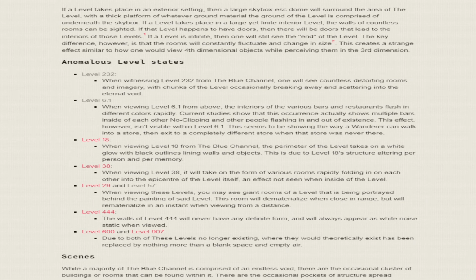Anomalous level states. Level 232. When witnessing level 232 from the Blue Channel, one will see countless distorting rooms and imagery, with chunks of the level occasionally breaking away and scattering into the eternal void.